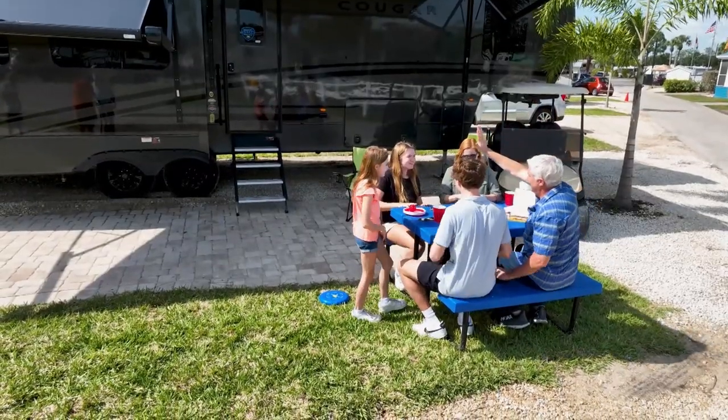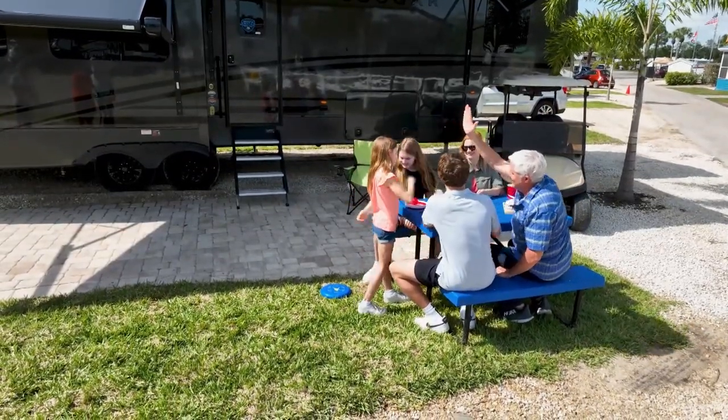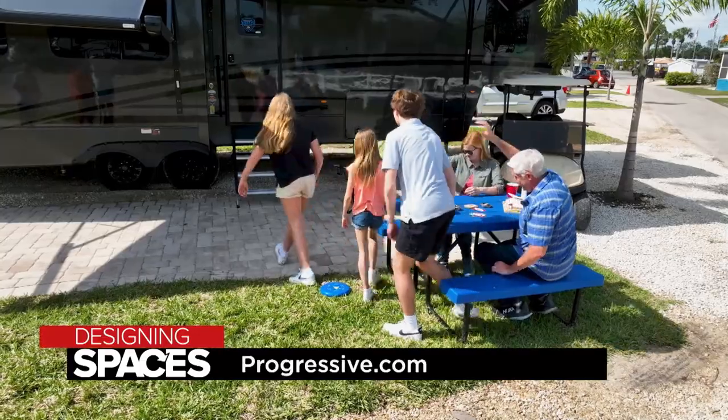Supplied with the knowledge they need for their next camping adventure, not to mention the open road is calling the Suplers.